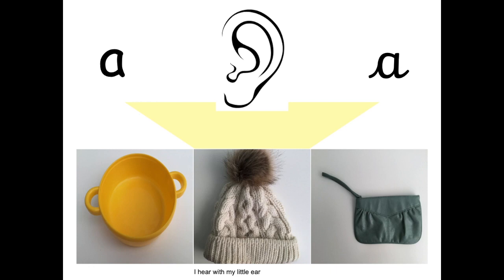You can still play this game with nursery age children, just saying the words and breaking them down into their spoken sounds. But if you're at the beginning of reception or kindergarten and want to start to be introducing these letter sound matches, then they're there to be able to help with that.